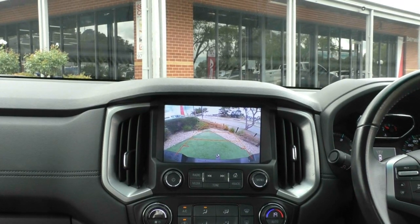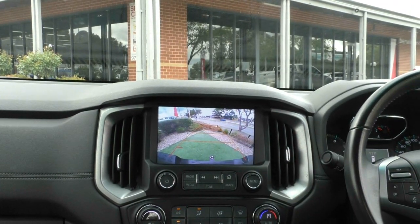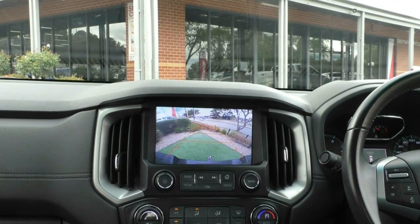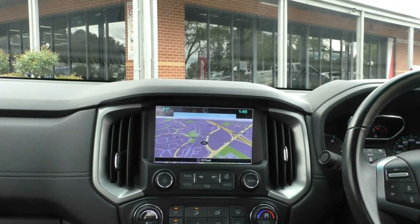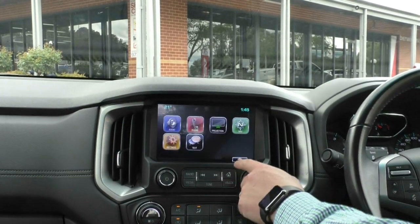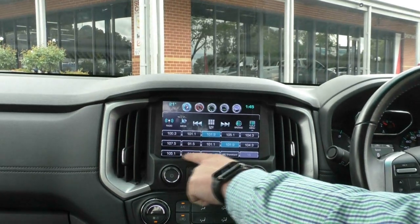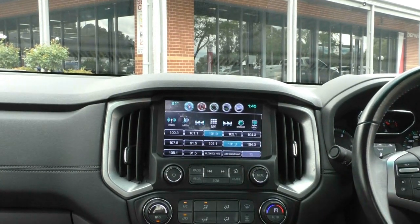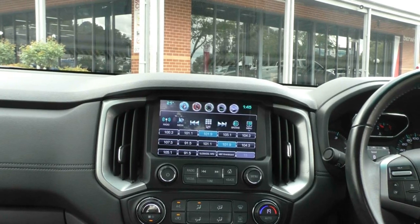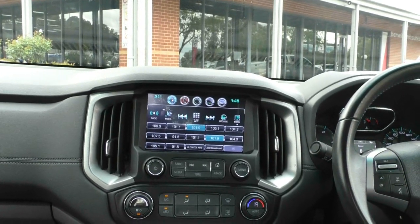You will see a colour screen, nice and clear with the tow bar in there, making it easy to hook up your trailer or van if you're going to be towing anything, as well as the distance lines there. When you're on the navigation, it goes to full screen, and then just push home. If you go back to audio, you'll note you've got up to 15 savable radio stations, which is great in case you need to switch between your 10 or 12 favourites, to be honest.